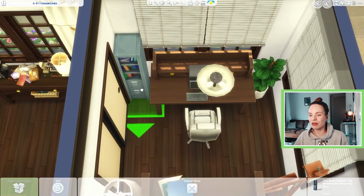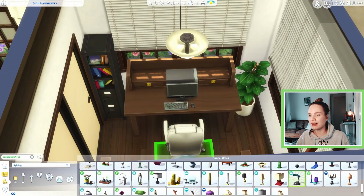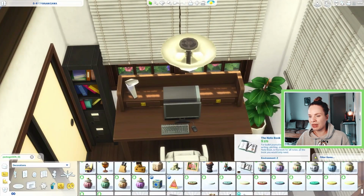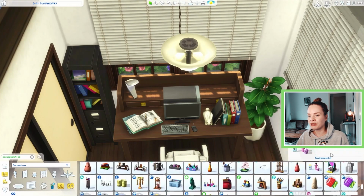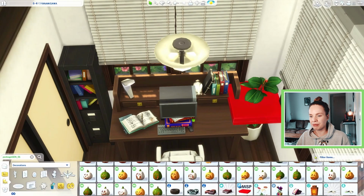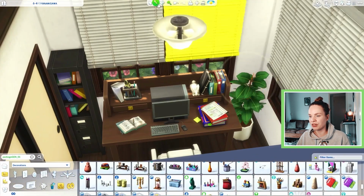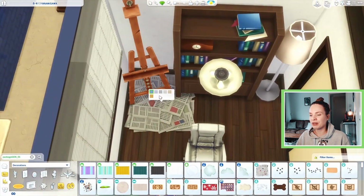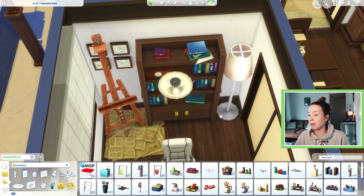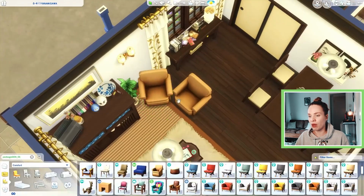But here you can see I also included a little study area. It's very small in here, but I wanted a dedicated office space. I don't know if the grandparents would still be working or not, but if they don't use the computer, then the teenager will, because the teenager does not have a computer in her bedroom, so she would probably use this space to do her homework and some studying. And then I also included an easel because maybe one of the grandparents really likes to paint, or maybe even the teenager likes to paint. That's a possibility as well, obviously.